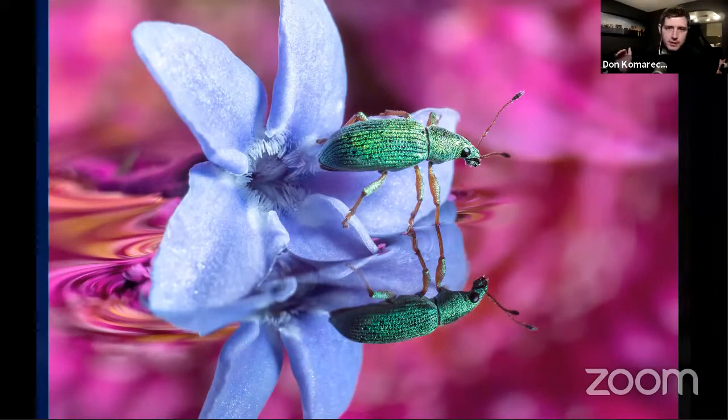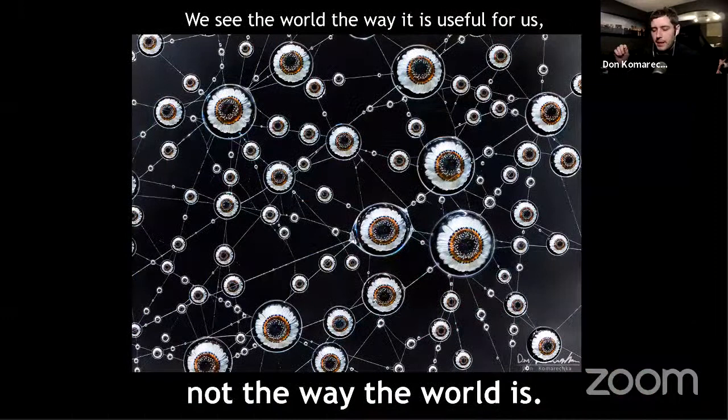The focus is constantly shifting. And I'm shooting this, just as the previous guest had said, doing a lot of work handheld. I'm moving around handheld because this flower is freely floating, in order to find the final image. But this brings me to a point: as human beings, we see the world the way that, in our daily lives, it's useful for us to see.